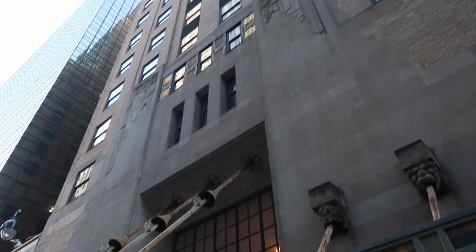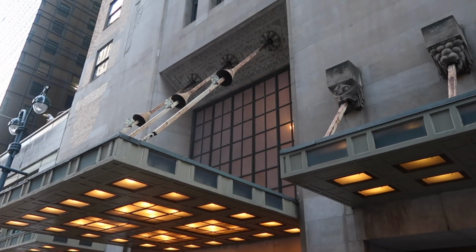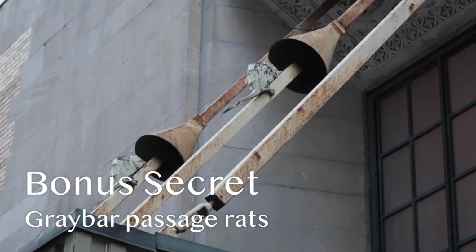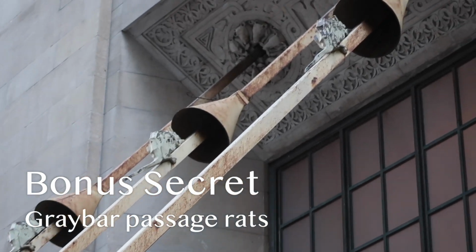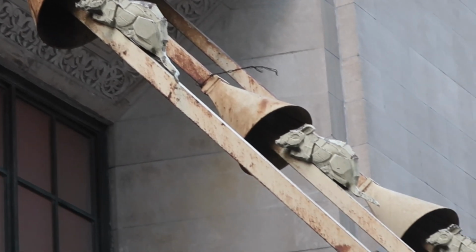Another bonus secret, come out here and look up on the other side of this. This awning here was made to look like the mooring lines for a ship. And on real mooring lines of a ship, rats try to climb up the lines to get into the ship and get the food, but they have these little cone things on there to keep the rats out, and they put them on here too.